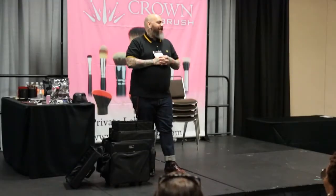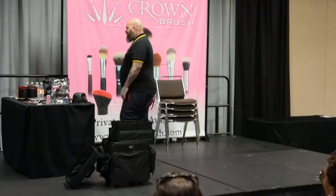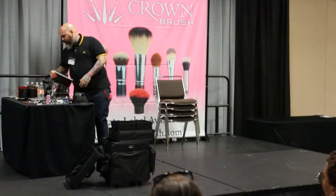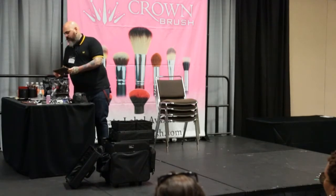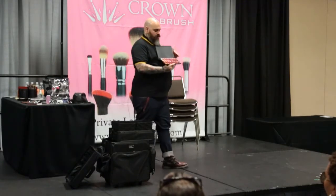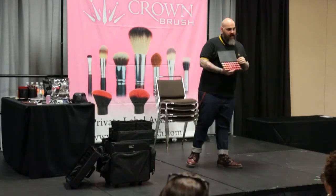Lip is, again, a place where you can have fun. I do recommend carrying lip palettes as well. Palettes really allow you to maximize your space and to really play and be creative with the colors that you're creating. This is a 32 lip palette from Crown. And they really kind of give you everything you need for your reds and your pinks and your oranges, and you can kind of play and adjust those.